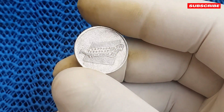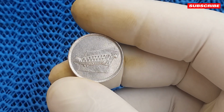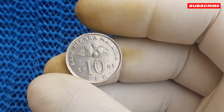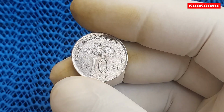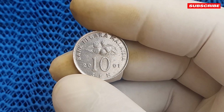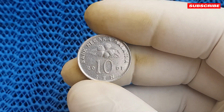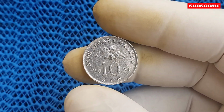Most were unintentionally released into general circulation, and many have since been lost, spent, or worn beyond recognition. This incredible rarity makes the 2001 no-mint mark Tenson coin one of the rarest Malaysian coins from the 21st century. From 2001 through the early 2010s, the coin remained largely under the radar. But as word spread through online coin forums, numismatic societies, and collectors groups, interest grew significantly.